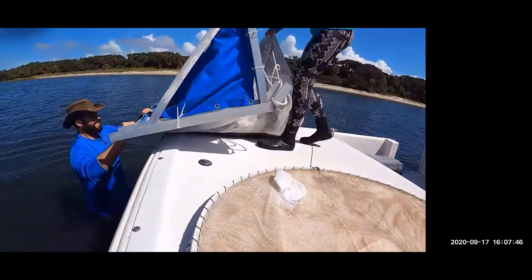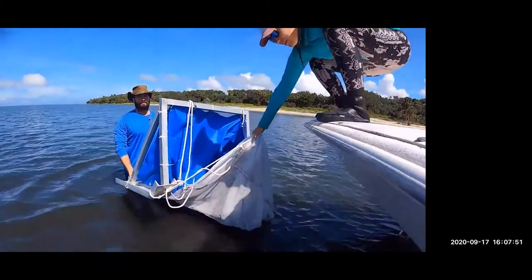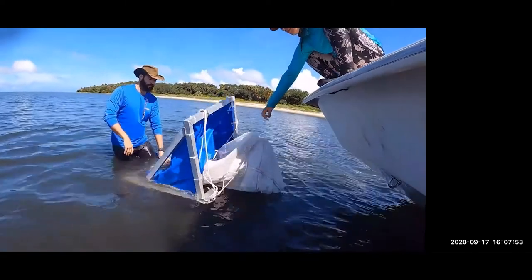To sample really tiny animals, things like amphipods, snails, the small shrimps that live in these grass beds, we use what's called a benthic sled, which is pulled through the grass.